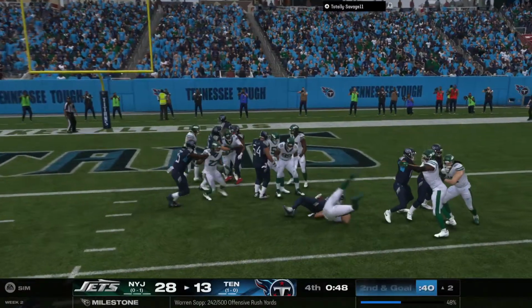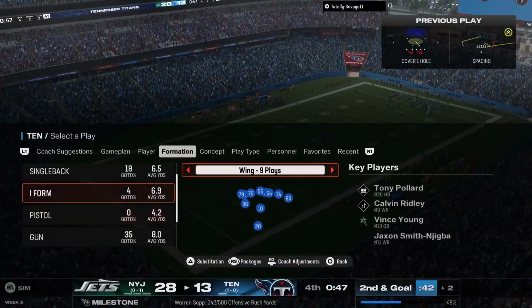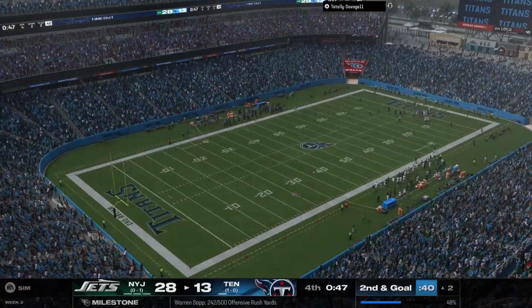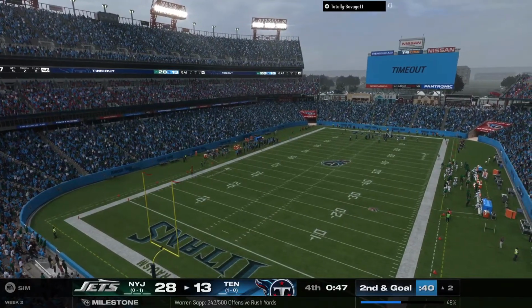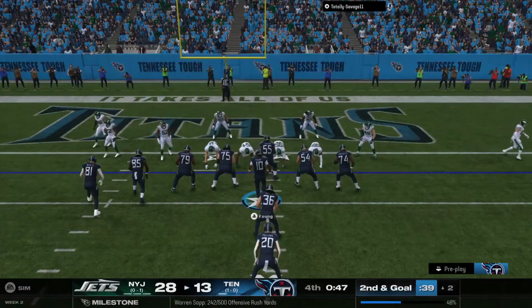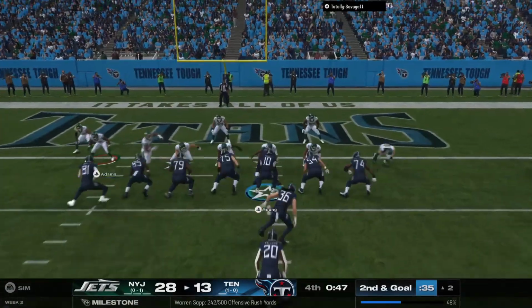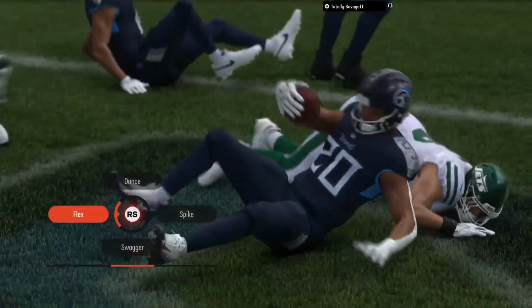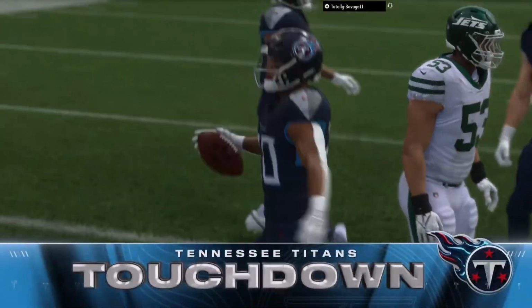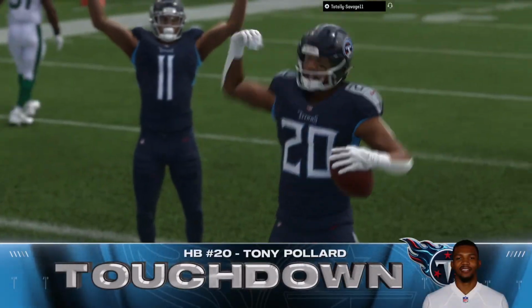Pollard is not going to get in here as they push him back to the 2-yard line. Now Tennessee is going to use the second of their timeouts as the clock stops with 47 seconds to go in the fourth. Second down, goal to go. Pollard one more time. And he takes this one into the end zone, and all of a sudden, here in the final minute, things get a little bit tighter.